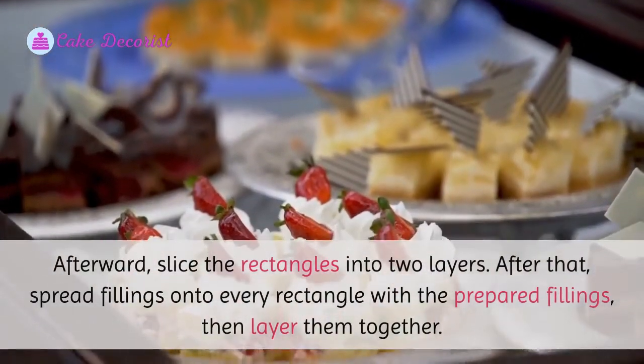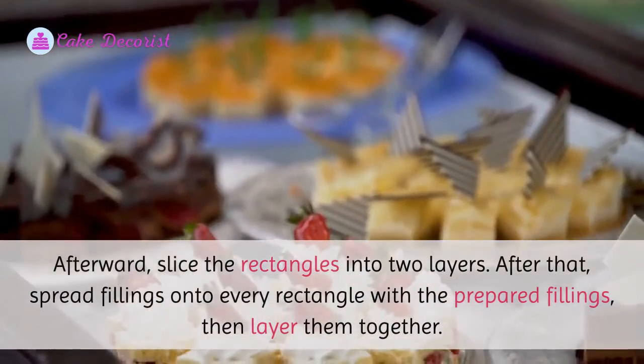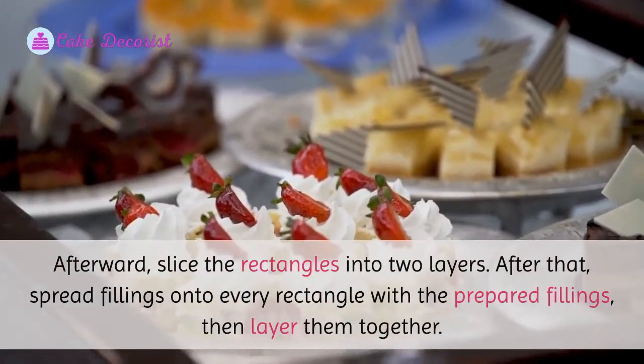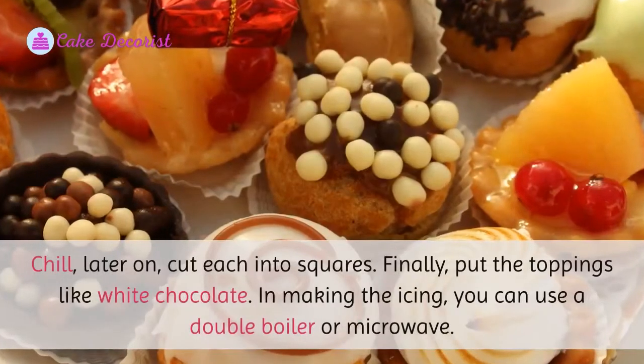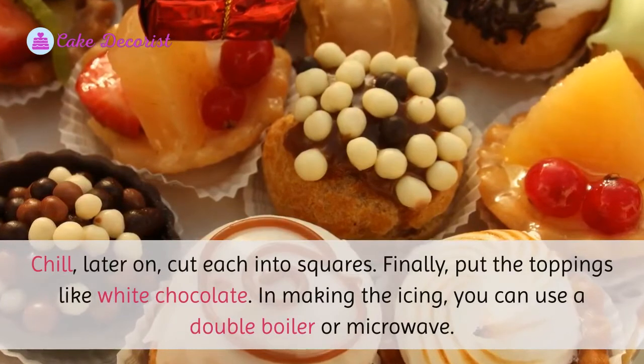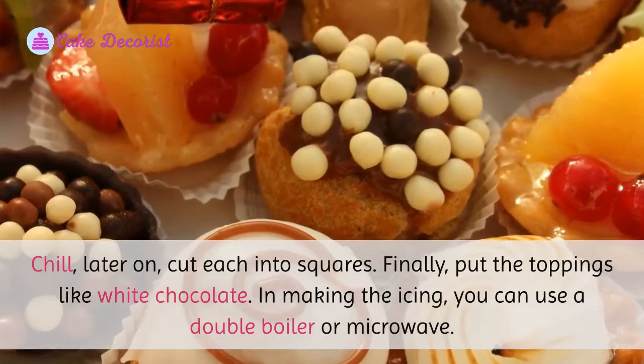Afterward, slice the rectangles into 2 layers. After that, spread the prepared fillings onto every rectangle, then layer them together. Chill, then later on, cut each into squares. Finally, put the toppings like white chocolate.